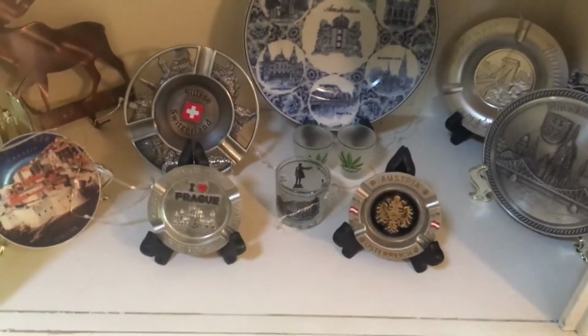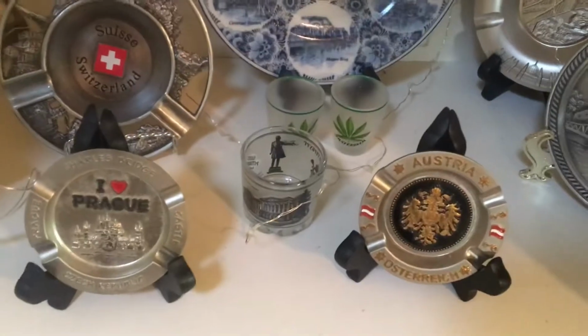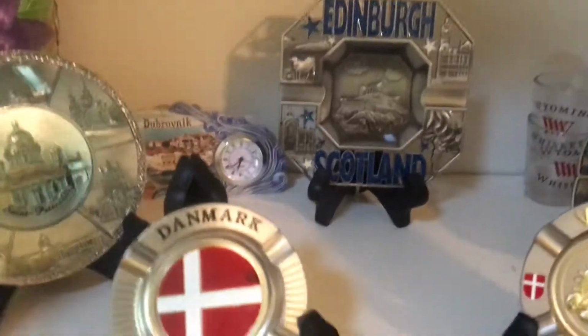Little small plates on tripods. You can get these pretty much dirt cheap for the most part, but they're really pretty, a little decorative. You can see them up close. Some from Austria, Switzerland, Prague, Frankfurt, Amsterdam. That's from Croatia. Again, some more. Copenhagen, Edinburgh, Scotland. Again, Prague, and St. Petersburg.